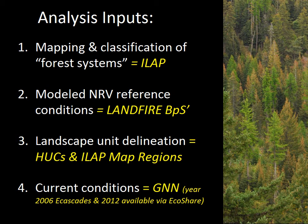Although I should mention briefly that the ecologists are working on a new iteration of potential vegetation for the region, and hope to have that ready sometime in 2015. We used reference conditions from LANDFIRE in this study, because you need to model what that range of variation is for each potential vegetation type. So in other words, the mix of several stages and their relative abundance in the historic context.